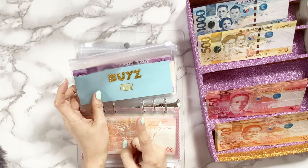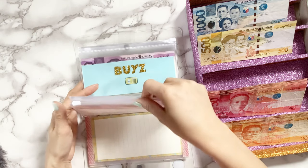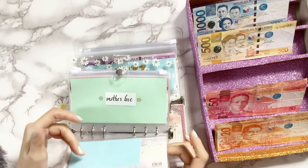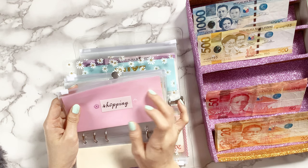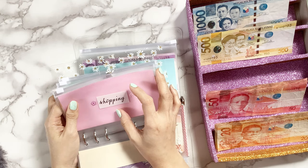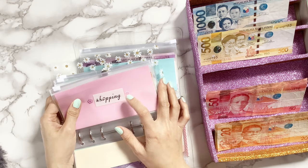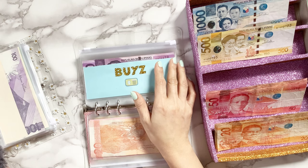I might change the name of this envelope because I think it's more appropriate if I change these two: shopping, and the other one should be the spending. I think it's in this binder. Let me see. Let's check that. Okay, this one is actually just an allowance because I didn't give a lot of money here. Not actually enough to be categorized as shopping. This is too small to be used in shopping. So I think I'm just going to rename it to spending, and this one will be the shopping because this is what I use to pay all my online orders.